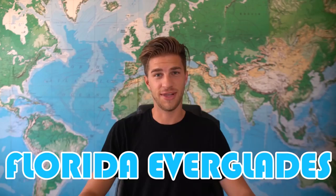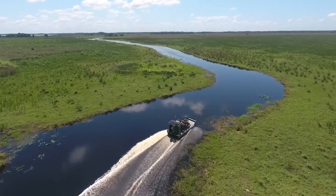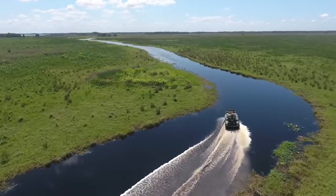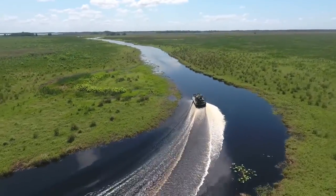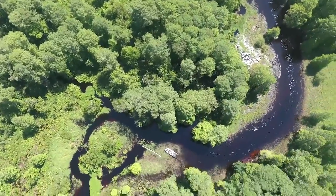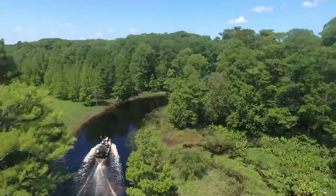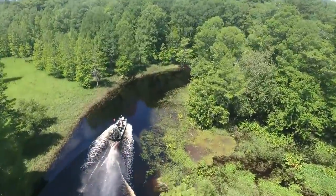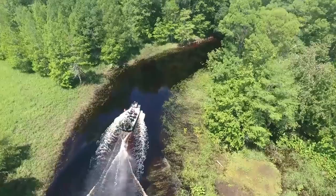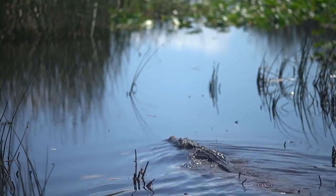The Florida Everglades. 1.5 million acres of wetland that covers the south of Florida, full of unique wildlife and lots of floating grass. The slow-moving river, although quite shallow, is a breeding ground for a lot of interesting creatures. You're gonna find gators here.